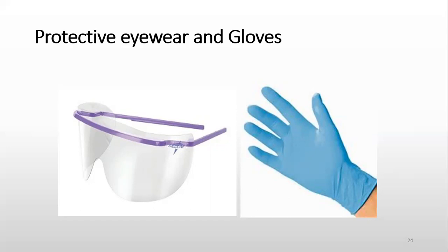Using a gloved hand, grasp the palm area of the other gloved hand and peel off the first glove. Hold removed glove in gloved hand. Slide fingers of ungloved hand under remaining glove at wrist and peel off second glove over first glove. Discard gloves in waste container. Wash hands thoroughly.